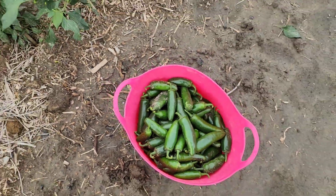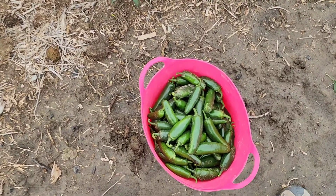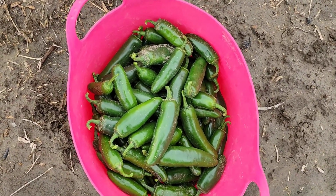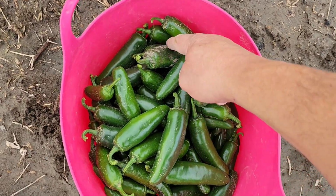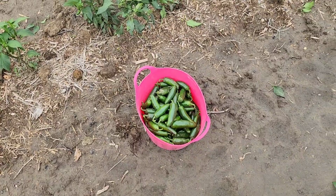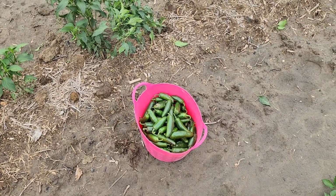Amazing. Not even turning colors yet. Now you see some brown. Sometimes when you leave peppers on the vine too long, they get little brown scars on them. But that's not what this is. That's just dirt from that rain that we had splashing up onto the plant.